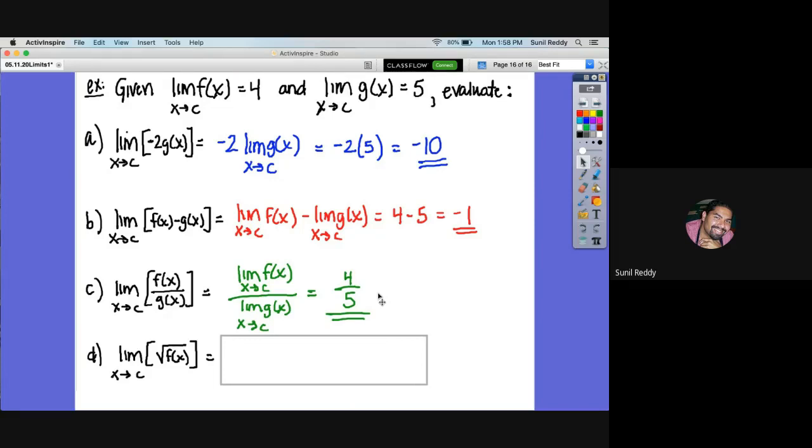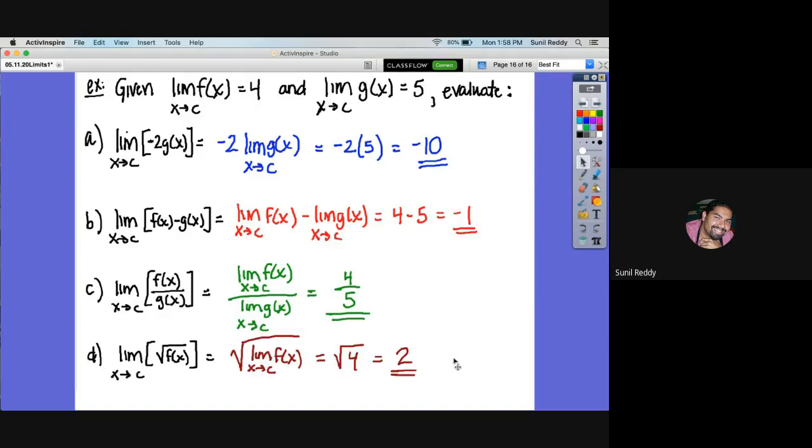And finally, the limit of the square root of f of x should simply equal, from the previous page, the property was with a power of n. But remember that a square root just means our n value as an exponent would be 1/2. So this is just like taking the 1/2 power or the square root of the limit we were given, and the limit was 4, so the square root of 4 is 2.